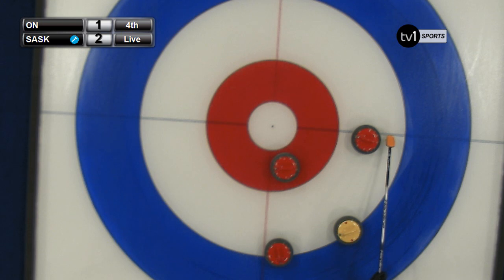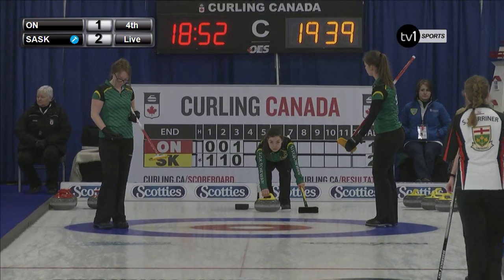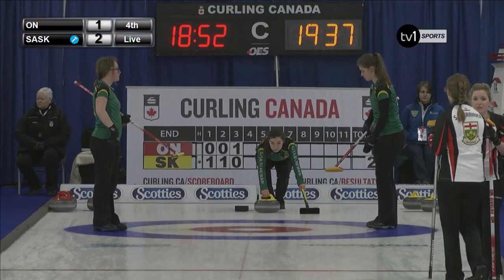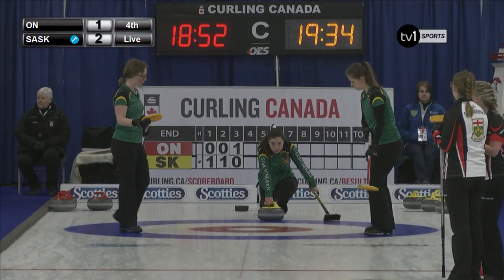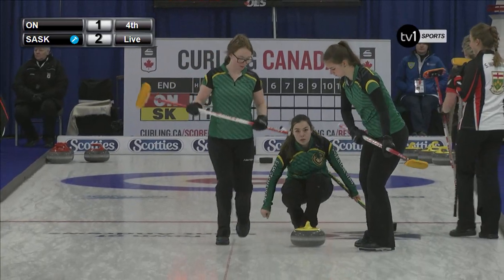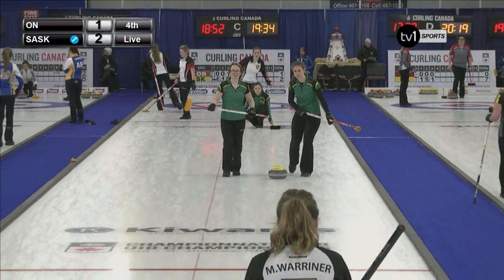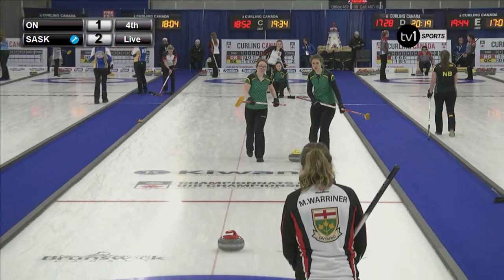If they make the good hit and roll and sit on top of the Ontario stone, it'll be hard to remove. And you need to hit the inside of that red stone to get it out of the rings without jamming. So we're coming from in-turn. You want to make sure you get on the inside of this a little bit, and look for the jam possibility. That's correct.